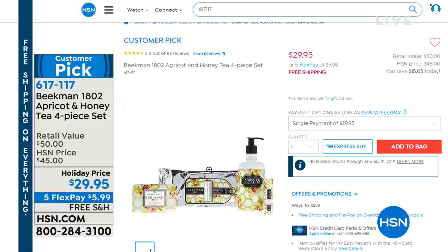They get full size of the body lotion, full size of the goat's milk soap, full size of the face wash, and you get the gorgeous tinted lip balm. And it's in that wonderful sort of a spa scent. How would you describe our spa scent?